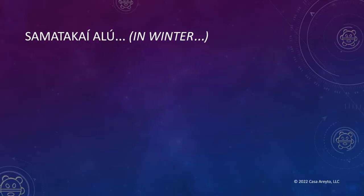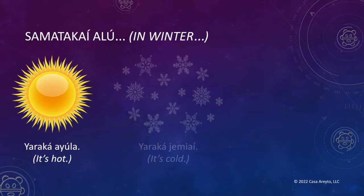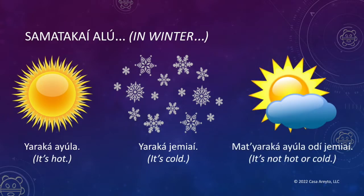Do you see what a gigantic sentence we can make with that prepositional phrase? I'm so excited. We've gotten really good with Taíno. Let's do the last example. How would you complete the phrase Sama takai alu, in winter? Let's take a look at our choices. Yaraka ayula, it's hot. Yaraka hemiai, it's cold. Or mat yaraka ayula odi hemiai, it's not hot or cold.